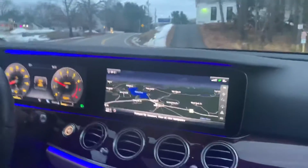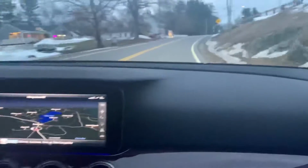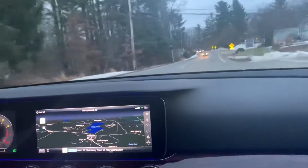Does it shut itself off at a stop? Yep. All right, that's cool. So this is quite the advanced car. It is.